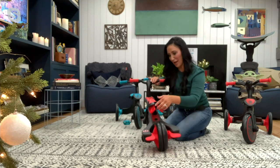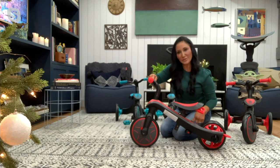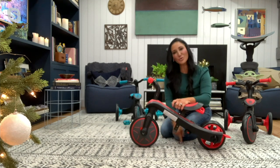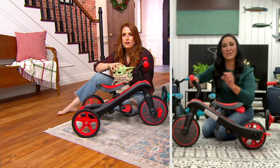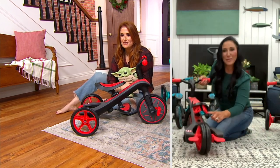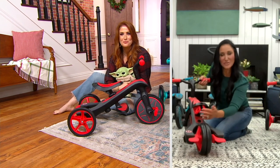So now we've got a balance bike, adjustable seat, no training wheels needed, because with this one we take away the pedal and they're using their feet on the ground and balancing, using their core to go, go, go. So they're pushing with their feet. It's an amazing way to learn to ride a bike. And by the way, look at this. The pedals are right here in the back. So they have thought of everything. We just store them right there.